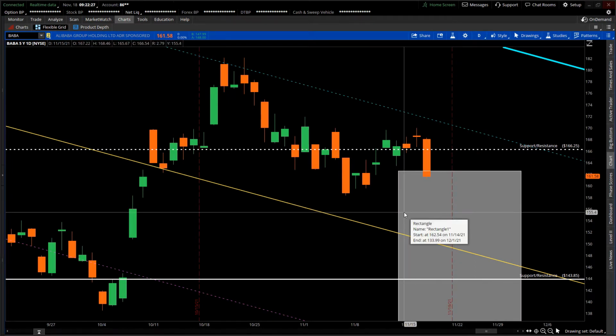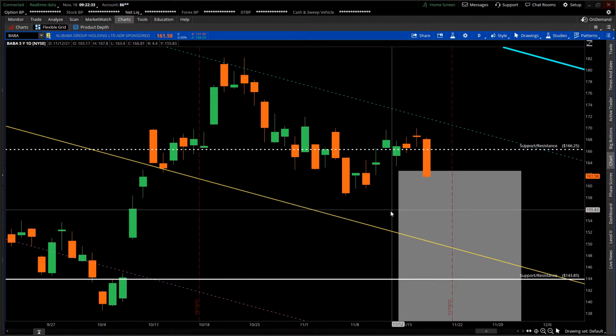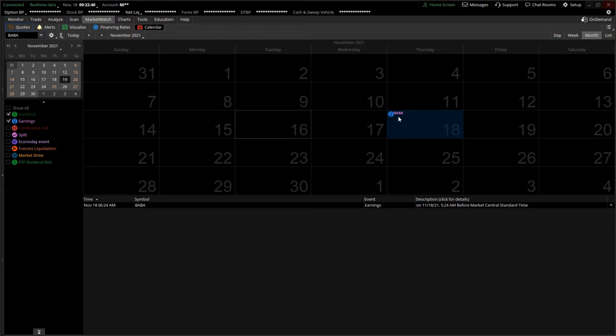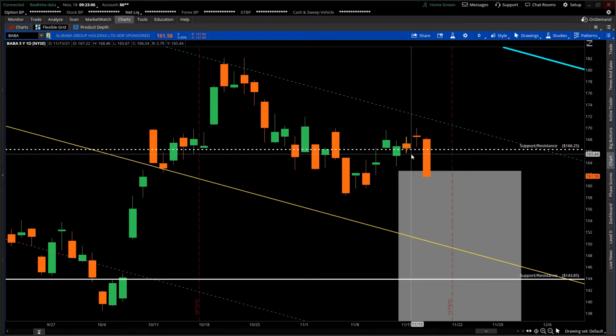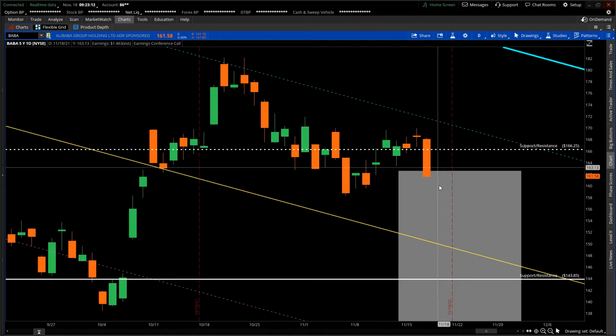So when I was looking at the stock yesterday, I wasn't aware that they were reporting their quarterly earnings pre-market today. And right here on the Market Watch calendar, BABA is scheduled to report their quarterly earnings before the market opens, right? So in anticipation of the earnings, as well as this wedge, and as well as news that's out there saying that there's a supply chain issue, warehouses are empty, there's delays in shipping and all of that, I thought all three was a combination for a downside move.